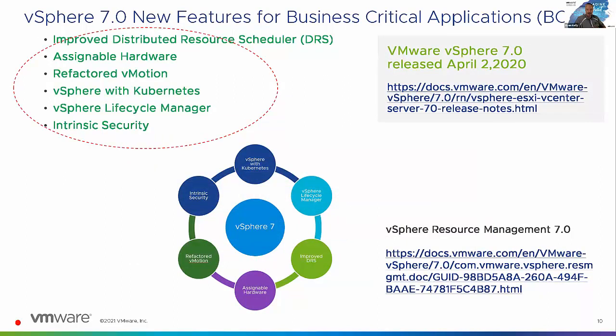Last year we introduced vSphere 7, and a lot of customers have quickly adopted and upgraded to this new platform. There are a lot of new features in this release that are there to address high performance application workloads like Oracle databases or Oracle applications, as well as any type of high performance application that runs on vSphere. One of the main things we did was refactor vMotion to have a lot less interruption and much higher performance, and it doesn't impact the actual running VM. We have things like assignable hardware. We built Kubernetes into the platform, lifecycle manager, as well as security deep down inside the kernel of ESXi to do things like advanced firewall and identity-based firewalling as part of our NSX platform.